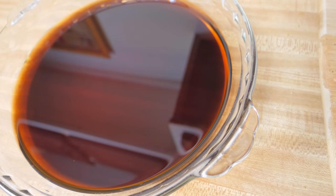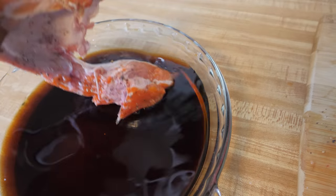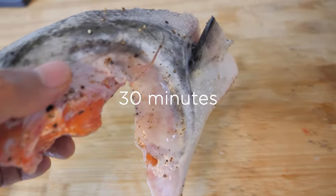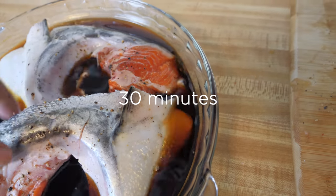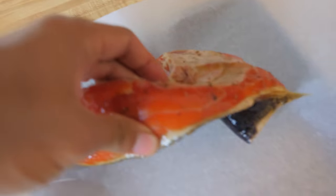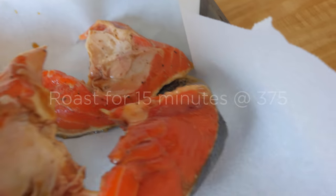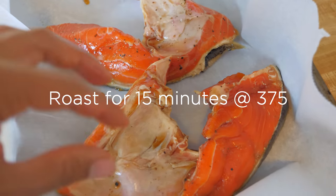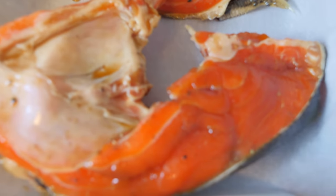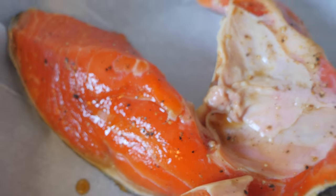Now I got the marinade all cooled down, and it's gonna sit in there for about half an hour or so. Now we got these pretty little things all marinated. Now we're gonna roast in the oven for about 15 minutes before we broil them. 375, 15 minutes. Oh, that's gonna be good.